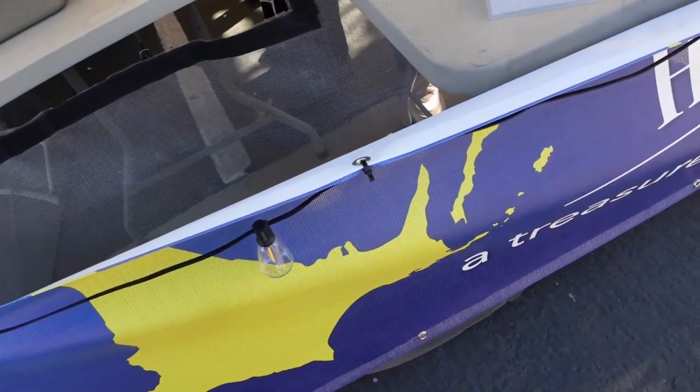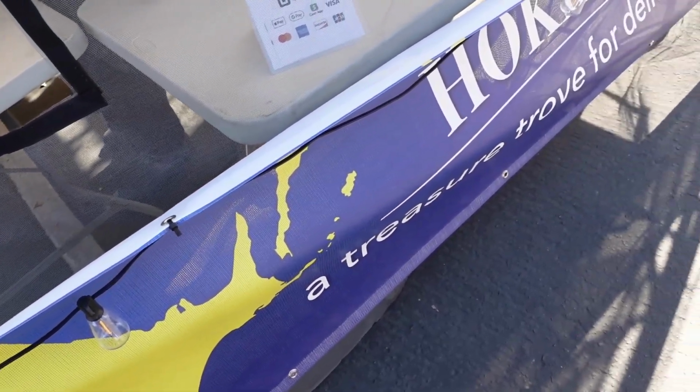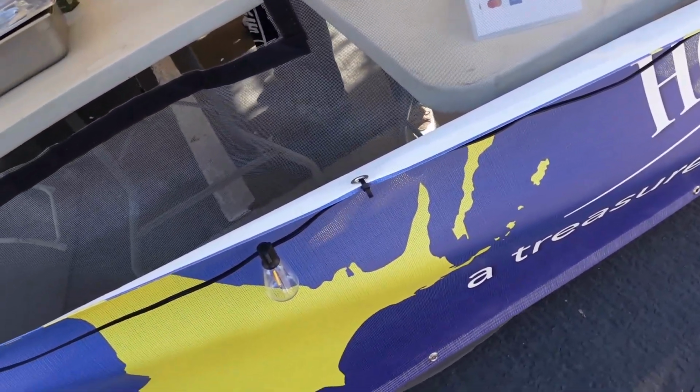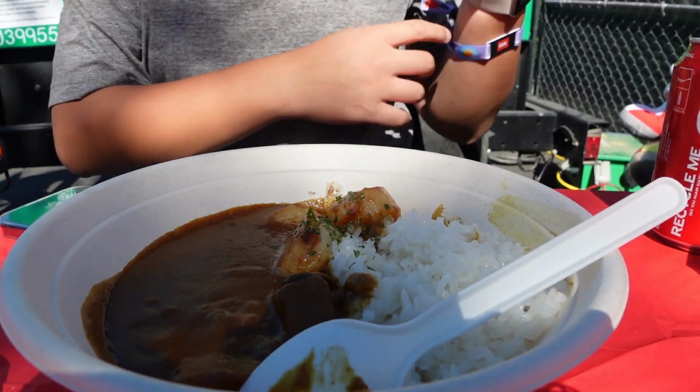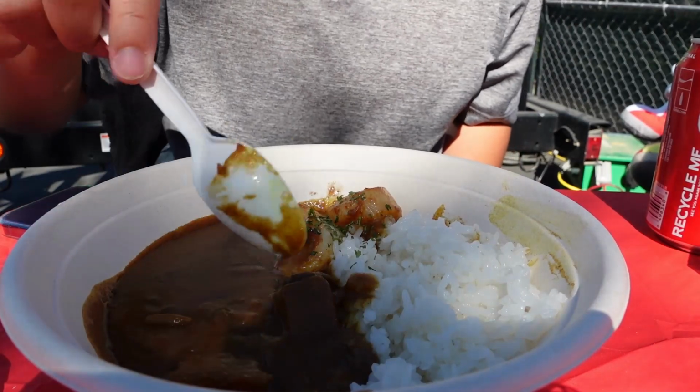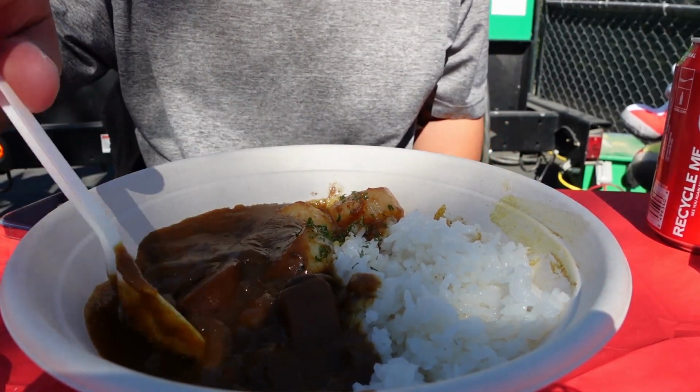Hi, can I get a scallop curry? Okay, one scallop curry. Okay. And a bottle of soda. Coca-Cola. Okay. So here it is. This is the scallop curry, which I tried for its sample and then later bought one from one of the food stations.